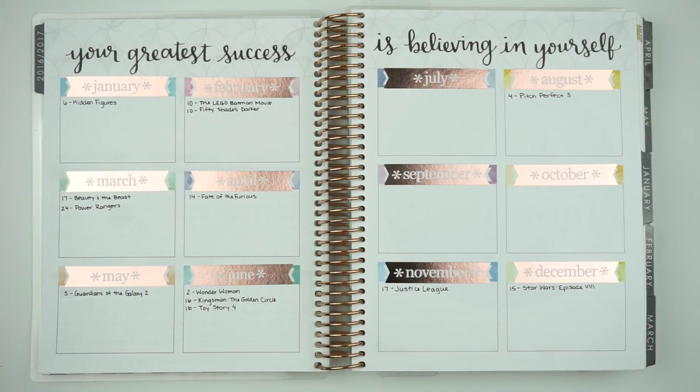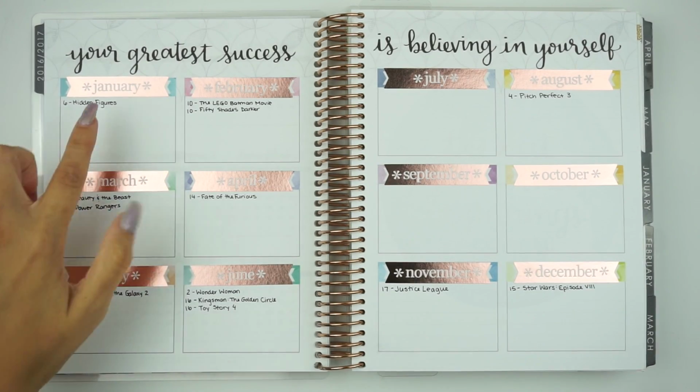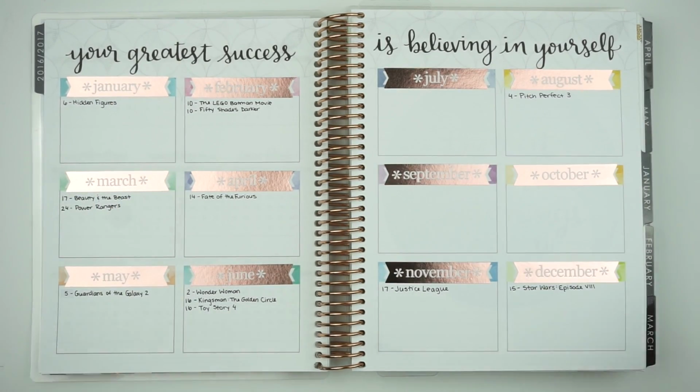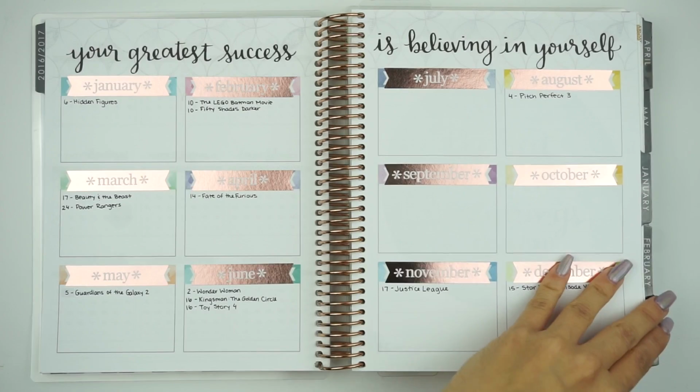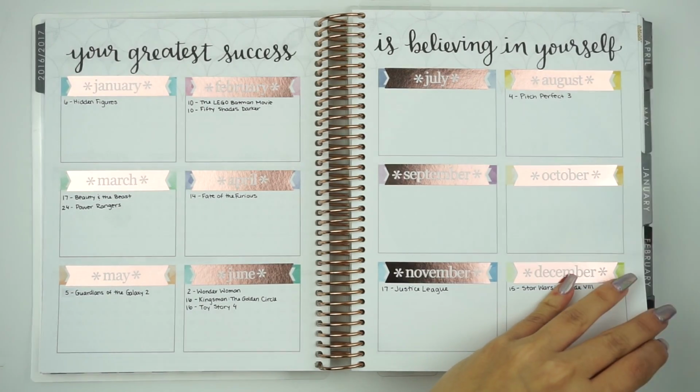Then here is where you have the 12 blank squares, and I bought their metallic monthly banners, and I put one in each box to write down when movies are coming out. I fell off the bandwagon. I have not been updating this whatsoever. Was Pitch Perfect 3 supposed to come out?